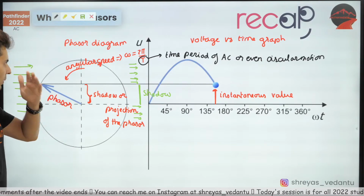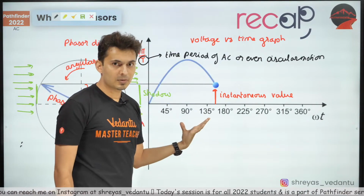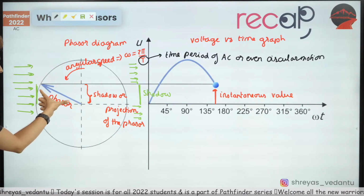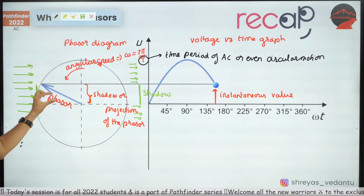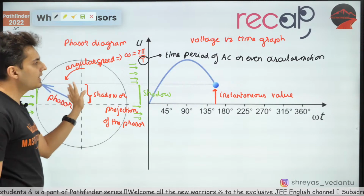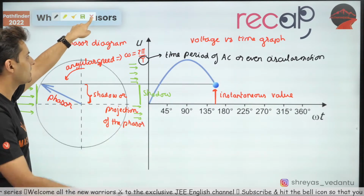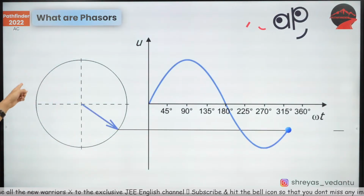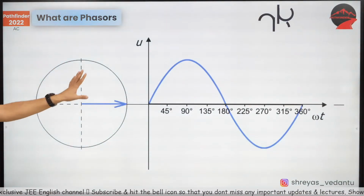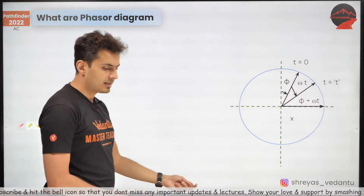So a phasor diagram is a diagram which helps us visualize the varying current in a circular motion format. That radius, or that thing which rotates, is called a phasor. The value is the height or the projection or the shadow, and the angular speed is very similar to the angular frequency of that particular AC current or AC voltage. One time period over here corresponds to one complete cycle over there. So this is the phasor diagram, that's the time diagram. So you should know the terms now. It's very simple, it's very easy.